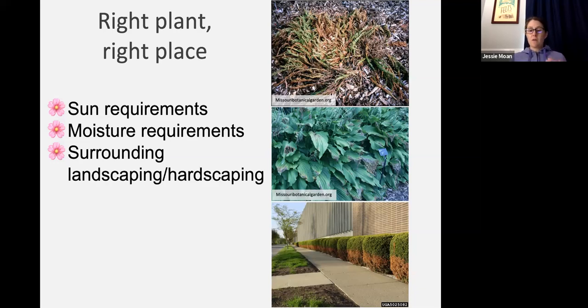So we see a lot of leaf burn from shade plants that are planted in sunny situations, like what's happening in this hosta here. A lot of those come into my office and it's like, well, it's just getting too much sun and the plant's not used to it. The same thing with this juniper up top. This is a drier loving plant that's planted in really excessively moist soil, and so it's not able to thrive in those conditions.